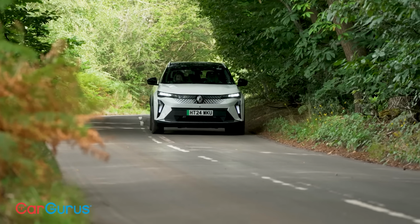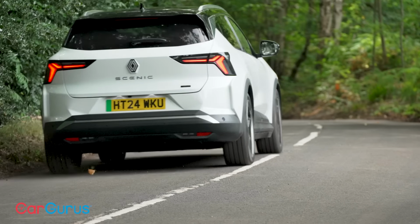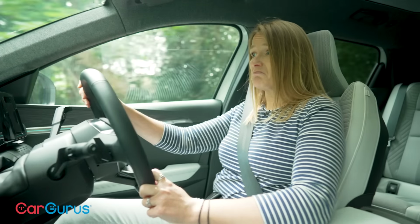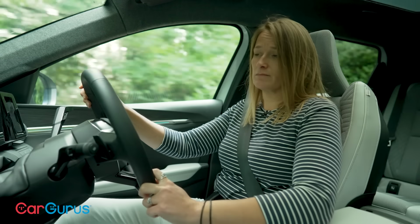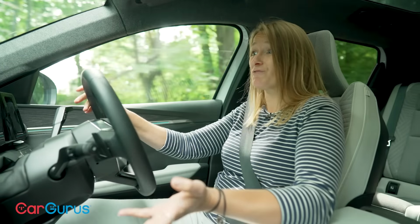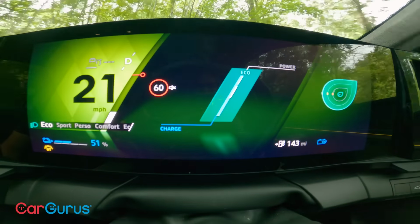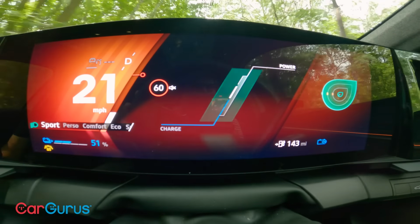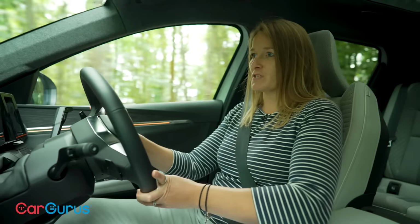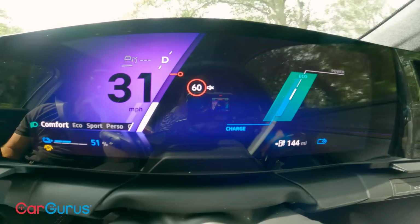To be blunt, I don't think anybody's going to buy the Scenic for the way it drives, but I don't think anybody is going to be bothered about the way it drives. It's absolutely fine. Nothing special, but nothing terrible either. 215 brake horsepower, 0 to 62 in 7.8 seconds, so it's actually more than fast enough. And you can stick it in sport mode, of course you can. Everything goes bright red on the dials and all of that, and you get really quite heavy steering response and throttle response in that mode. But more often than not, you're going to have it in normal, and it's quite nice.